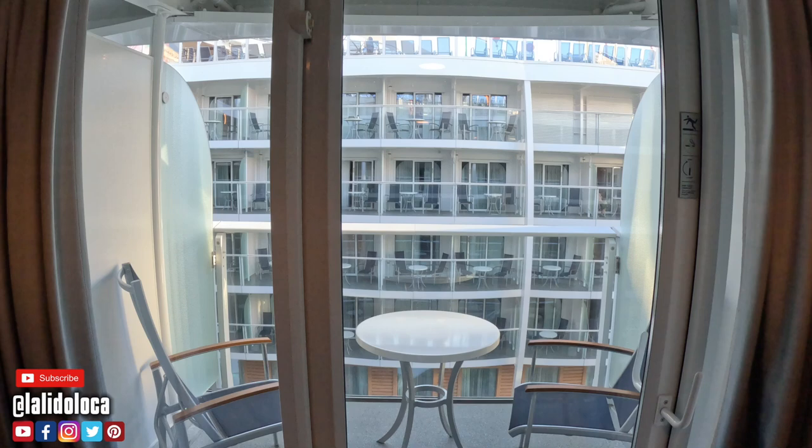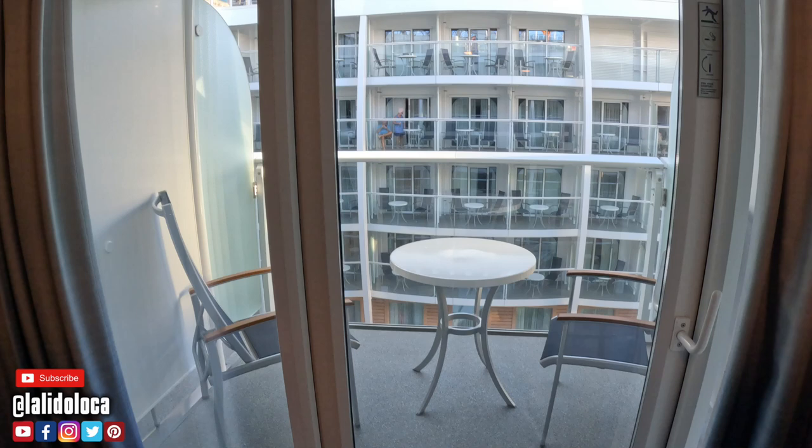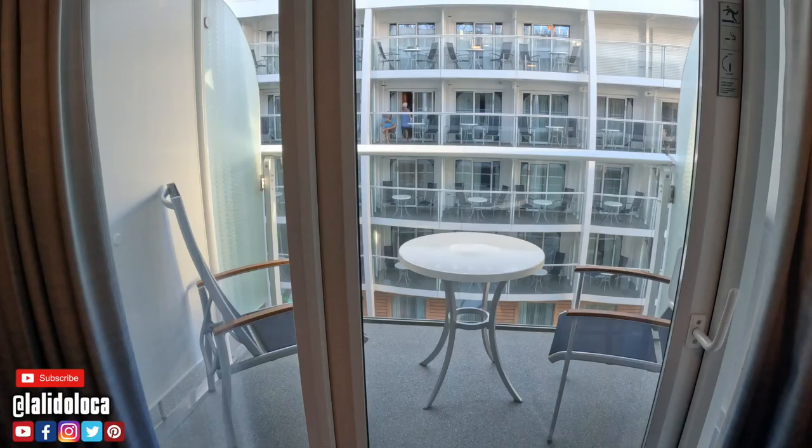All right, so I am staying in cabin 12609. And this is a Central Park balcony cabin. So it's very deceptive. It looks like you're going to look out at the ocean, but you are not. Let's go out onto the balcony and I'll show you some of the pros and the cons of the Central Park balcony.